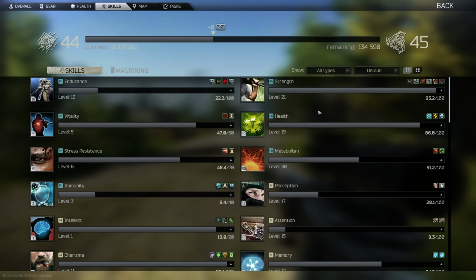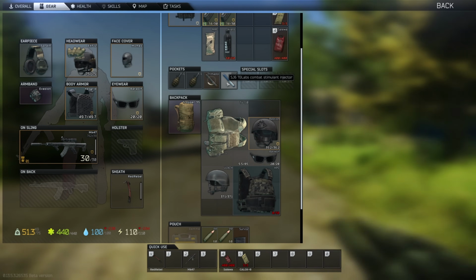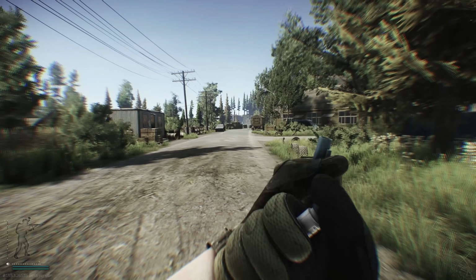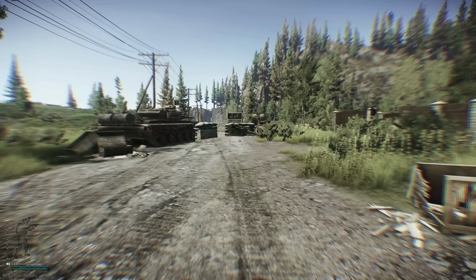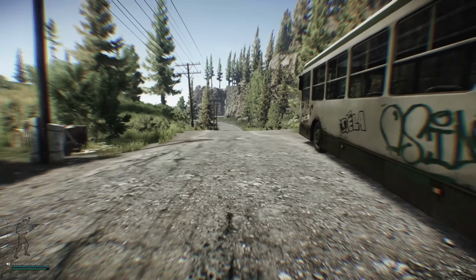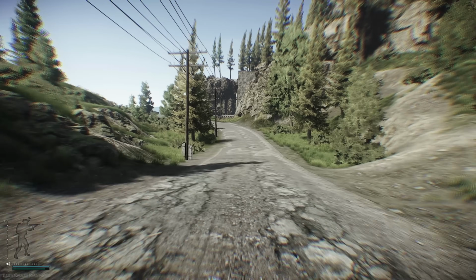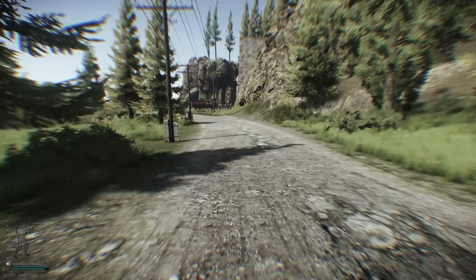I'm going to pop these two stims. We're going to run it all the way out and we're going to see what our strength is looking like. So as you can see, when you're overweight, your stamina bar is going to drain. The more overweight you are, the faster it's going to drain. But obviously it is really not that much. And again, if you were using these to level strength specifically, I would just come in barely overweight. That way you don't have the stamina bar going down like that.